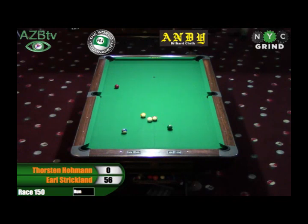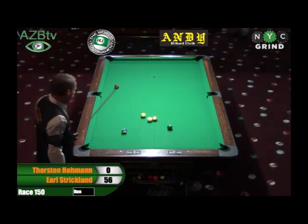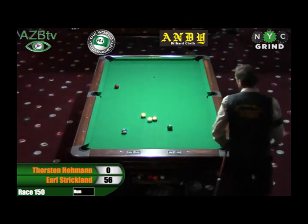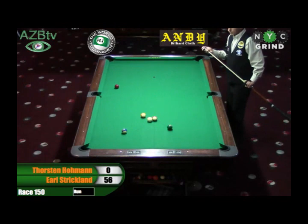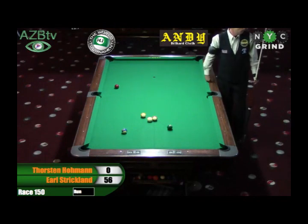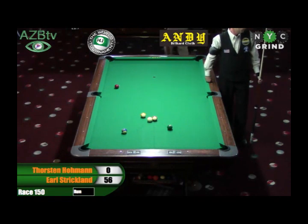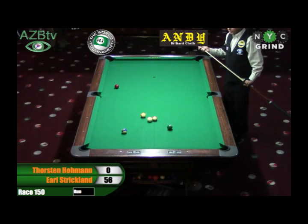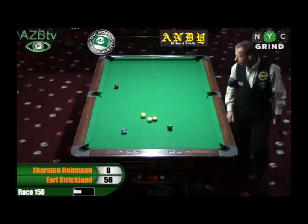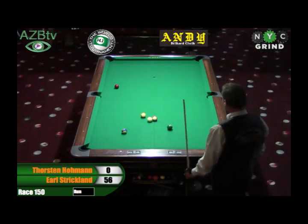But you have to have that scrambling style incorporated in your game also, because a lot of times things like this happen. You hit a ball, you end up jacked up. If you can't shoot jacked up, or if you can't make a long shot, you won't be a great player. A lot of people say how great a position player Moscone was. They're absolutely right. But he was an unbelievable shot maker, too.